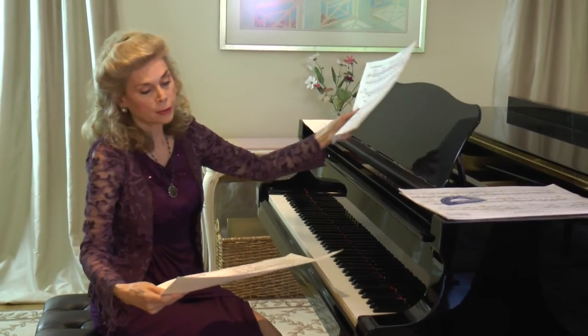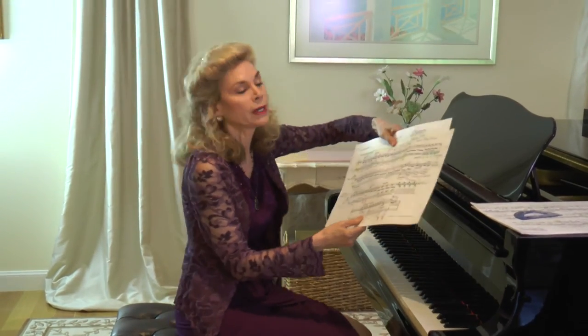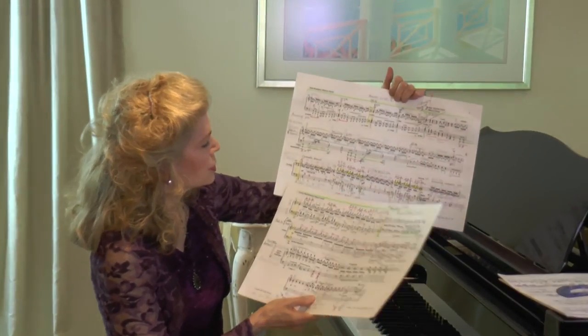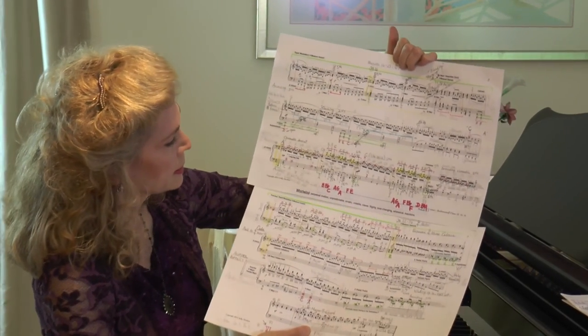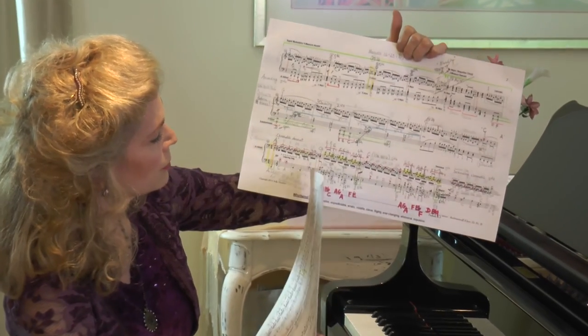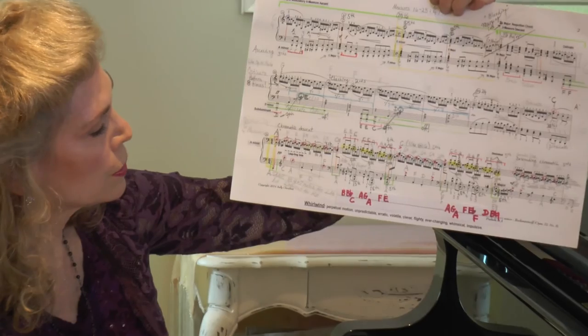Page 3, and I'm going to hold up my two pages together because it shows another benefit of the loose leaf format of these charts. What we just finished was here at the bottom of page 2. The top of page 3, if you lay it down like that, by the way, all of these dark red letters here is the upper line of the tenor. That's a good way to do it too.